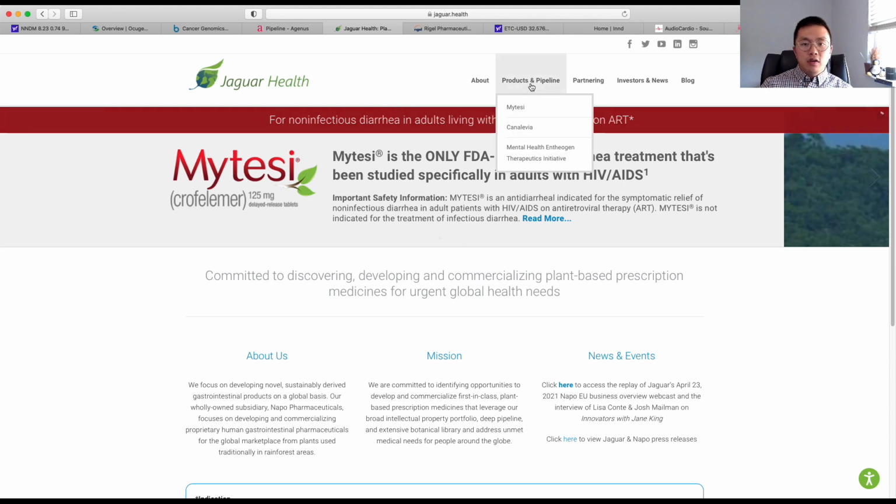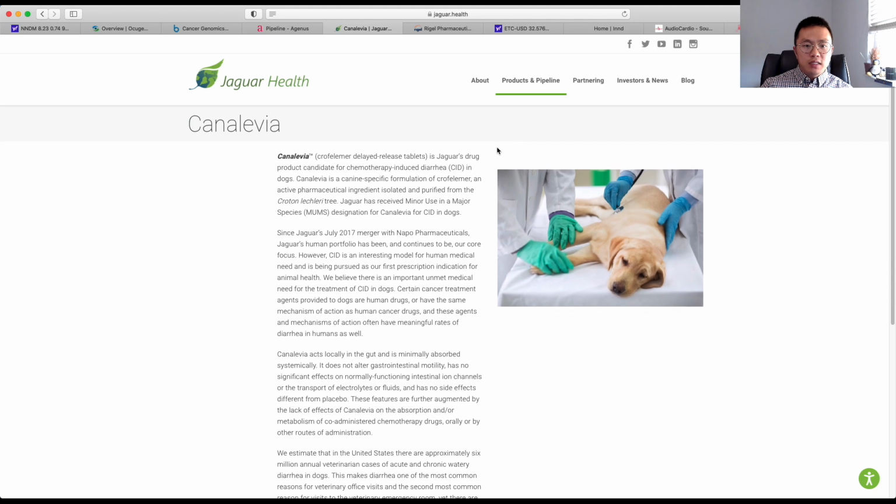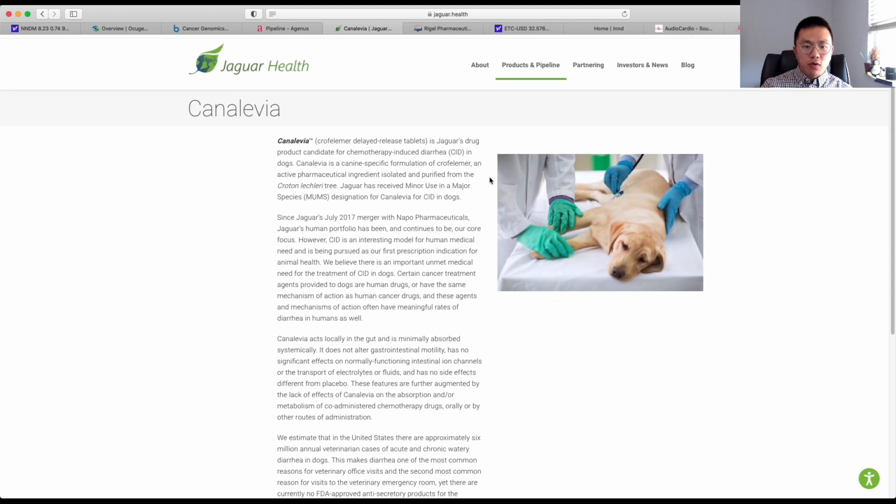And with this drug product for animals, there's this product called Canalevia. This is huge, right? When you have products for the veterinarians to be used, that's basically entering an oligopoly market where you don't have too many drugs for dogs. Dogs do experience diarrhea as well. And I like Jaguar because they are focused on a target audience where there's not too many competitors.